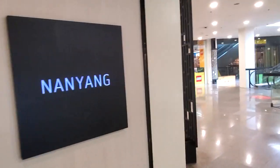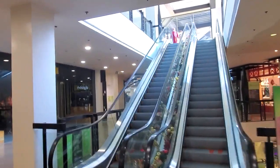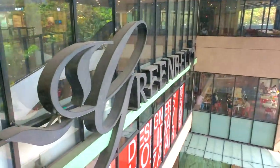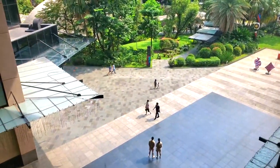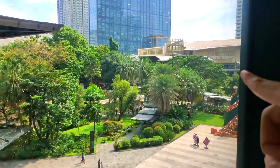Here you have Nanyang Bread. Ooh, even a Lego store, that's cool. And there's also a fourth floor, which we'll explore later too. And right now, forgot to mention, we're at Greenbelt 5. So we're gonna explore more down there. Check out the chapel, check out the gardening area. Also Greenbelt 3, which is right there.